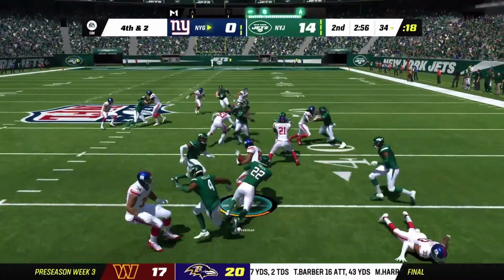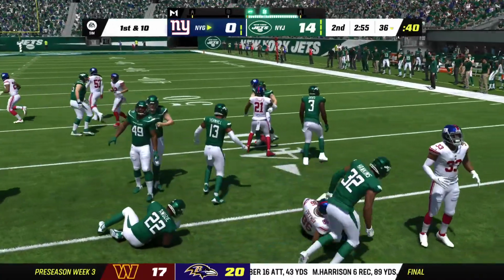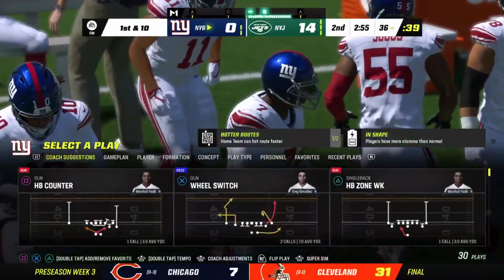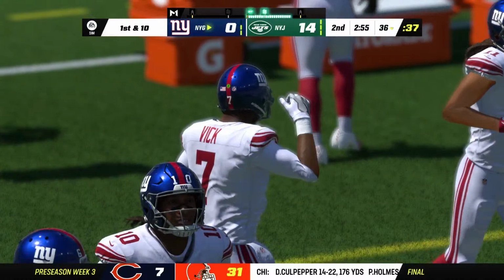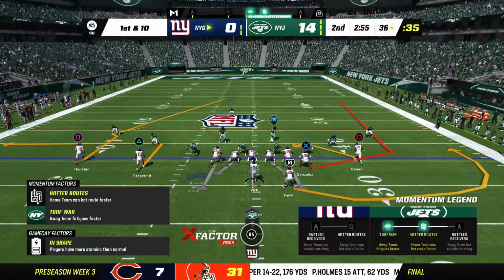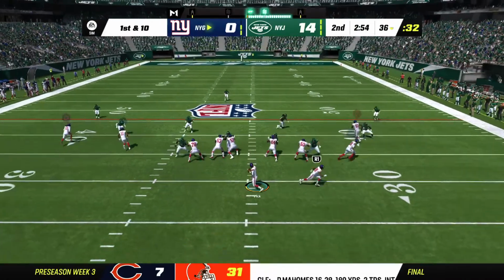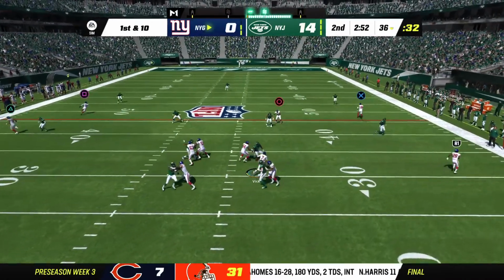And taken right on the 30. That'll go as a punt of 32 yards. And it'll be Giant football, 1st and 10. New York's offense back out there and set to go. Right now they're on the wrong end of the scoreboard, and that won't change if this drive ends like the last one when they had that lost fumble.